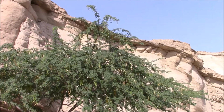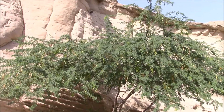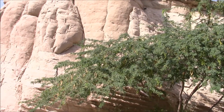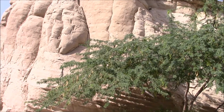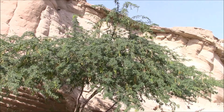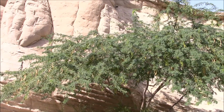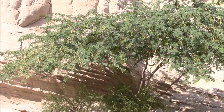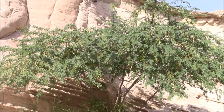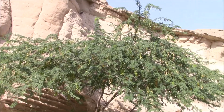I made a mistake in my prior. I said that this plant is totally poisonous. Actually, the fruits, which is the beans hanging, is edible by camel. Not the leaves, but the roots, as I said, tends to kill all the plants in the neighborhood. And so it's not indigenous to the area.